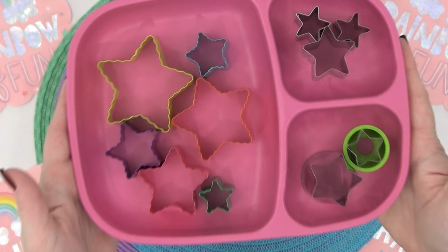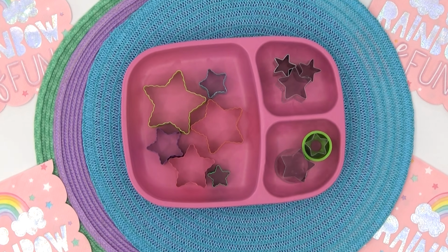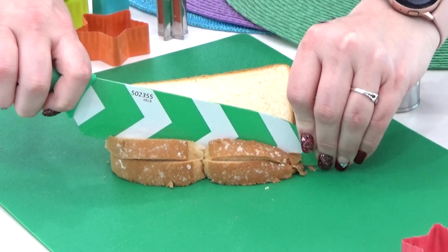And if you've never seen a shape challenge, it's basically where everything in the lunch needs to be a certain shape. And as you can tell, the shape for this lunch is going to be star. For Erica's main course, she requested a grilled cheese sandwich with a peekaboo star window.